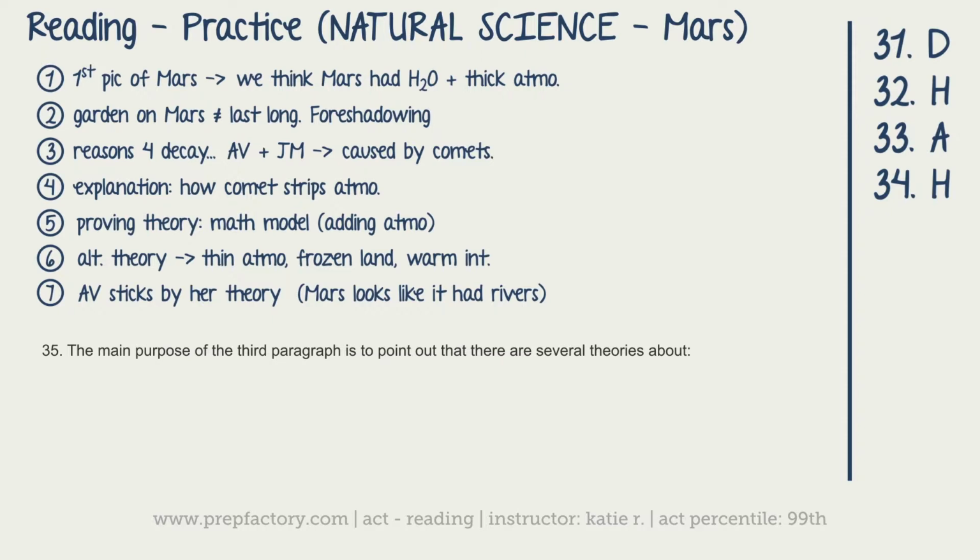35. The main purpose of the third paragraph is to point out that there are several theories about... Okay, so in our third paragraph, nice, because we wrote down when we were taking notes, there are theories, so we did a good job. That's all theories of why the atmosphere changed, or why the garden decay that we said. So we're looking for how it has a thin atmosphere, how it's cold, etc. So why Mars now has a thin atmosphere. Ooh, that looks pretty good.